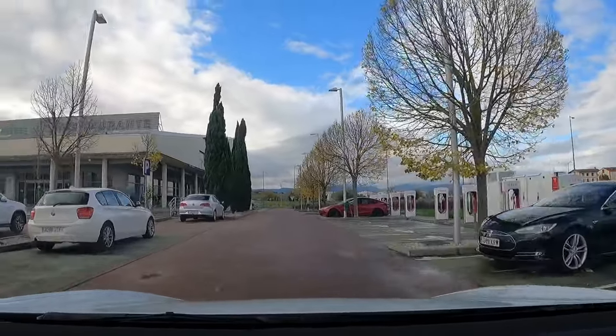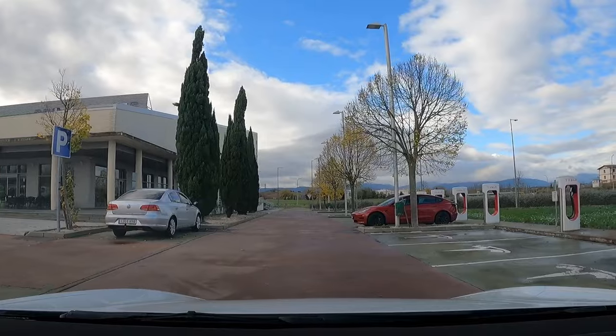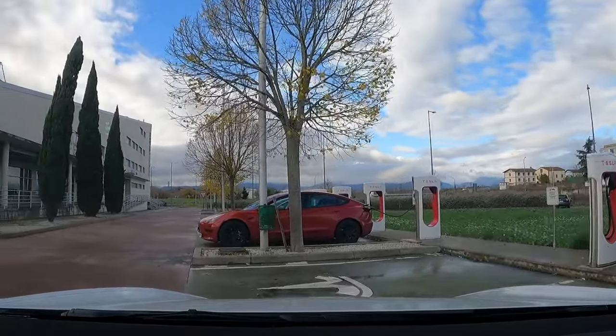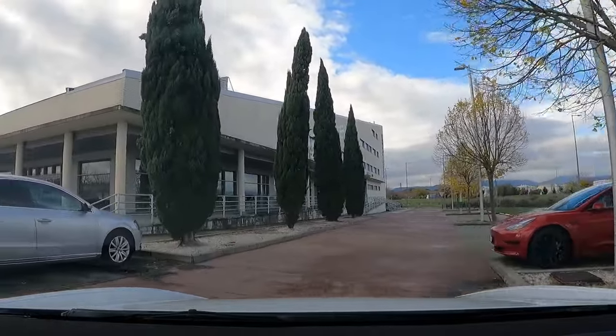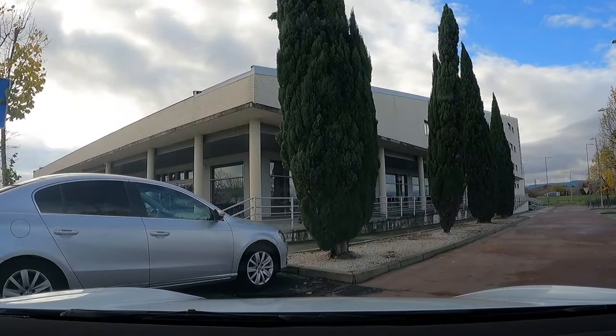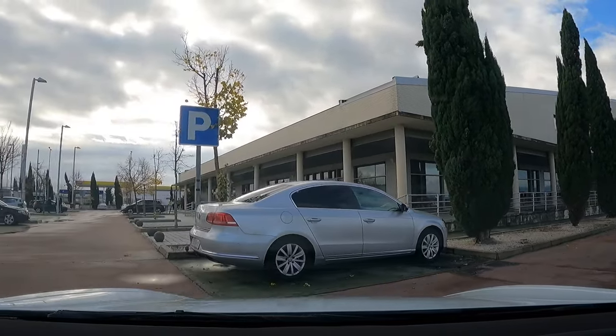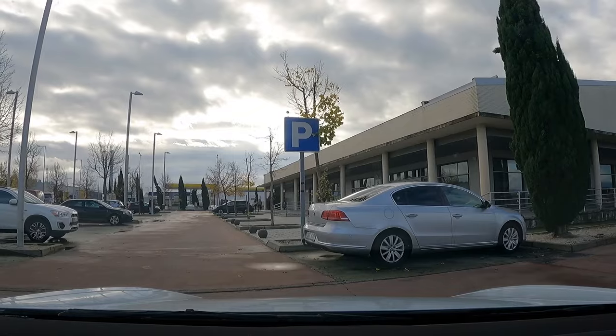Now your destination is on the left. That's this point. I thought they were going to be 300 kilowatt chargers, but we're pulling to this one here. Hopefully we get 150 kilowatts in, or probably 149. That's what I normally get. I never get 150. But on the V2 ones, I get 172 sometimes.